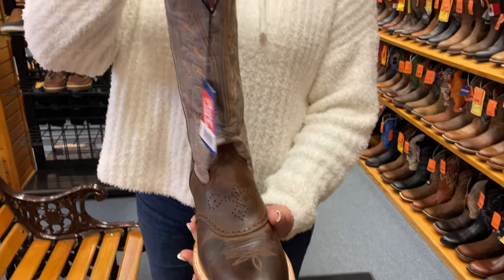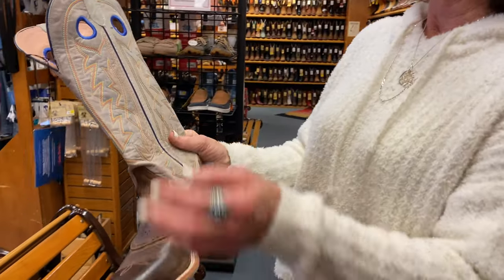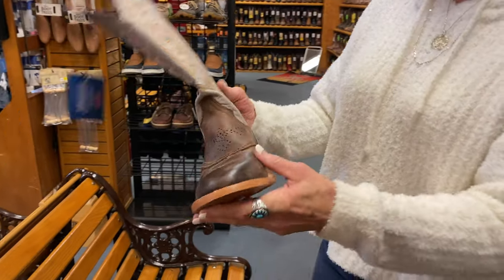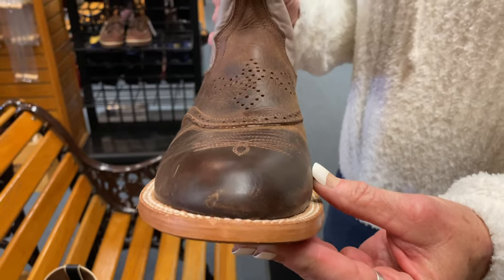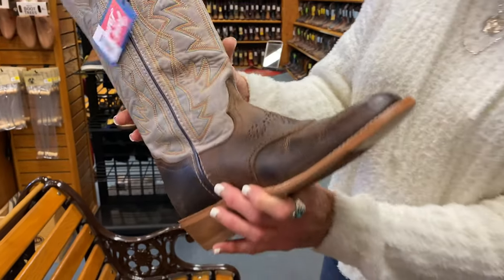Okay, this is a Tony Lama, and this is the Buckaroo, really tall shaft. And we've got the finger holes to put it on, with the round toe, and we have it also on the shelf with a square toe. In chocolate.